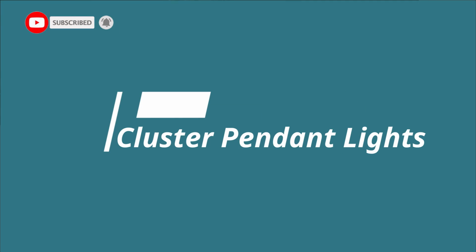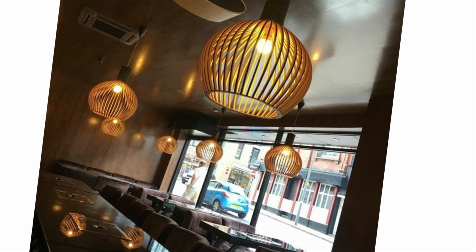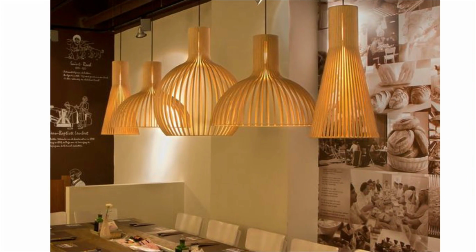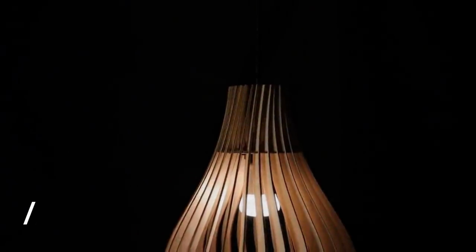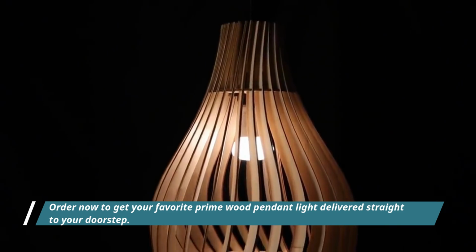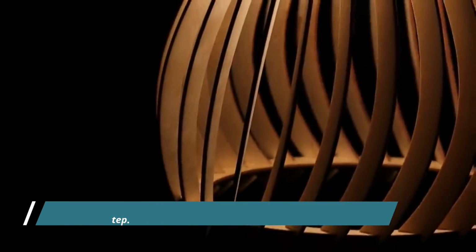Cluster pendant lights. These pendant lights have multiple shades clustered together to create a dramatic effect. Linear pendant lights. These pendant lights have a long, narrow shade and are great for lighting up a dining table or kitchen island. Prime wood pendant lights.